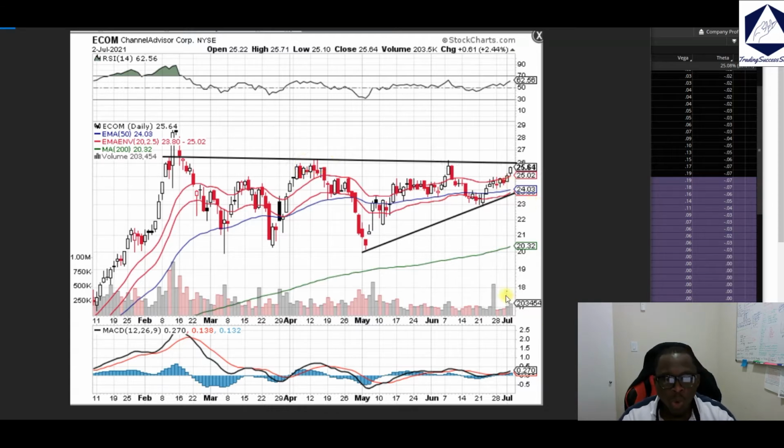What I'll be expecting is more volume to come in. As soon as we get volume greater than the normal average volume, expect this to really push higher. If we break the $26 spot, guess where we're going? We're going to this $29-30 spot. That is where we're going on this stock.